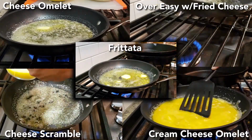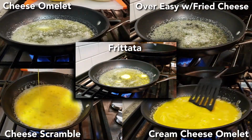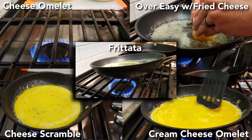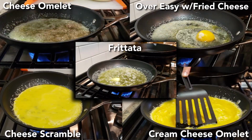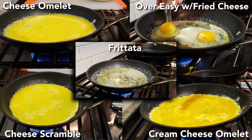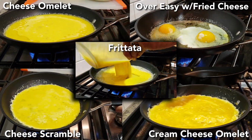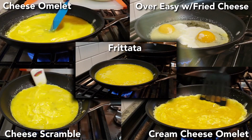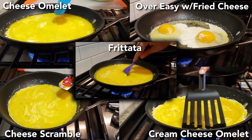Now I'm about to drop the eggs into the omelet and the scramble because the butter is ready to go. You always want to drop your eggs before the butter turns brown. So watch the butter, you do not want to burn the butter. So I'm going to work the omelets and the scramble the same way. And I'm going to take a spatula and start moving in circles in the middle of the pan. By moving the spatula around in a circular motion, you're pulling up the eggs that have already been cooked and creating a spot for the uncooked eggs to drop in there.